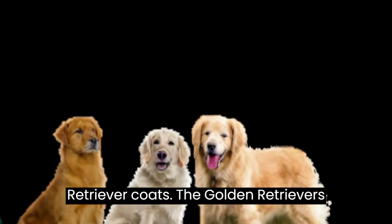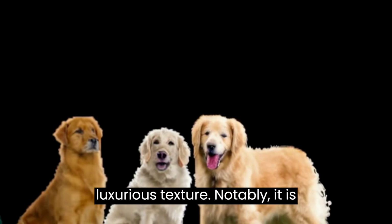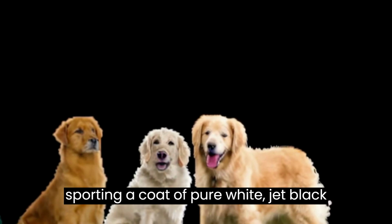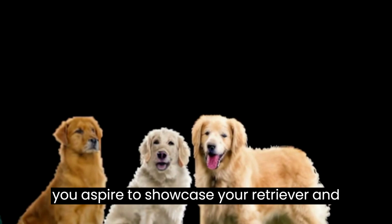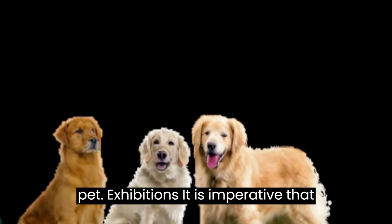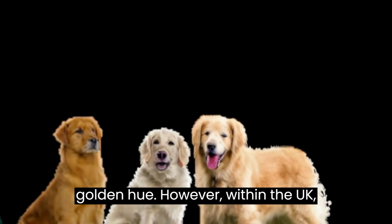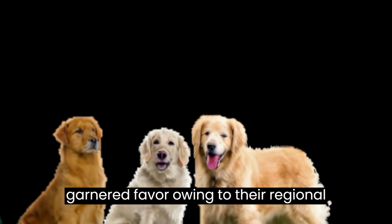The Golden Retriever's opulent double-layered coat boasts a luxurious texture. Notably, it is uncommon to encounter a Golden Retriever sporting a coat of pure white, jet black, or any other non-golden shades. Should you aspire to showcase your retriever in pet exhibitions, it is imperative that its coat radiates a light golden or golden hue. However, within the UK, cream-coated retrievers have also garnered favor owing to their regional prominence.